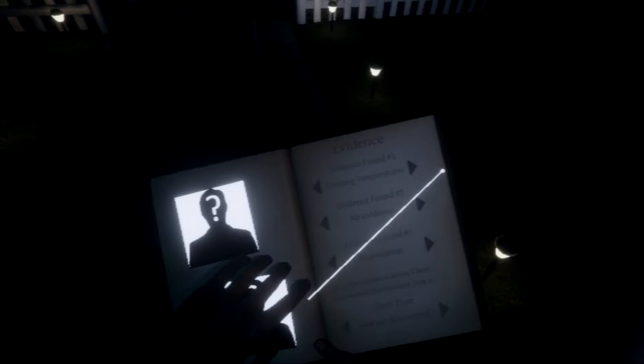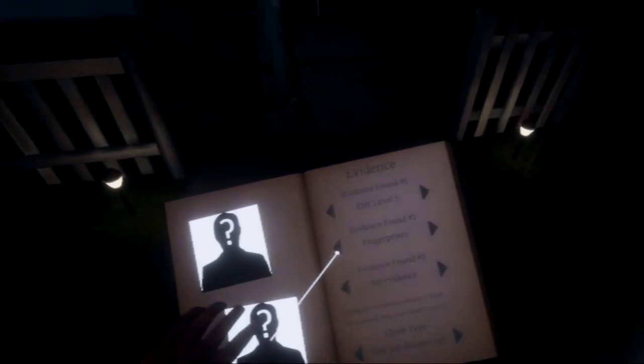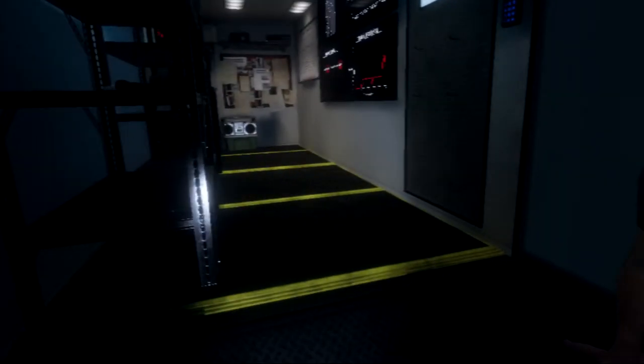Okay. I guess what we have right now is EMF level 5. And temperatures got to 37. I am suspecting they'll go lower. It's not close enough. We should check for holes for a little bit and then go for fingerprints.